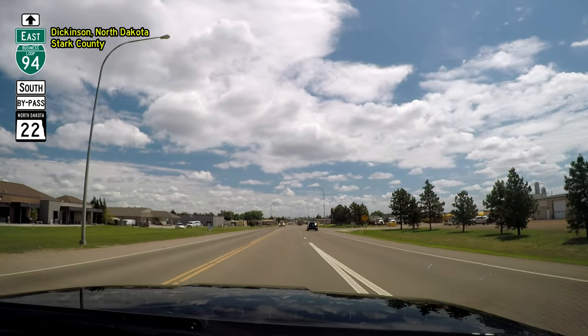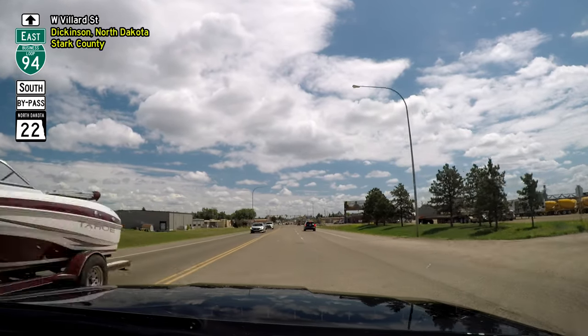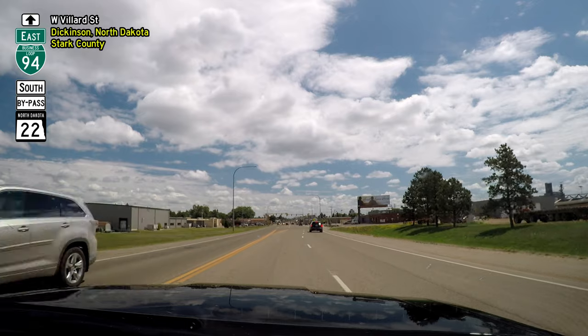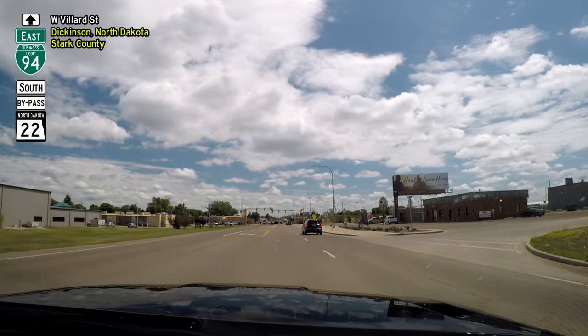Here, I-94 business becomes Villard Street. We're now traveling alongside the former Northern Pacific Railroad, now owned by Burlington Northern Santa Fe Railway, which provides freight service to Dickinson.